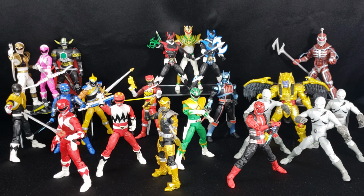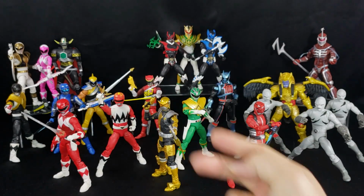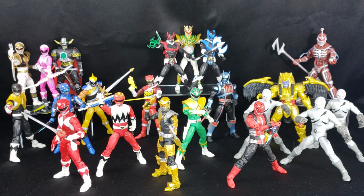Today we're going to be discussing whether or not you should collect the Power Rangers Lightning Collection from Hasbro. As you can clearly see before you, I have displayed all the Rangers and villains that I have in my possession. I'm only missing two figures, the San Diego Comic-Con exclusive Gold Ranger / Armored Red Ranger 2-pack. I gotta say, I am loving this line.